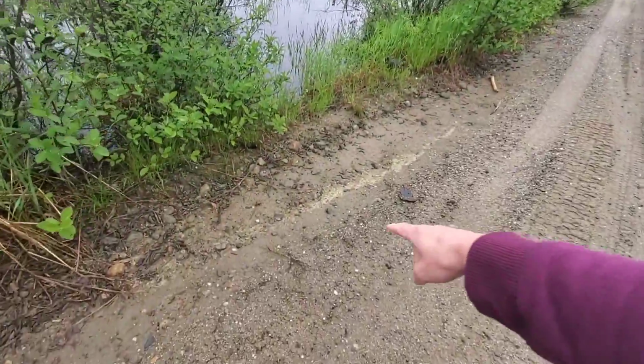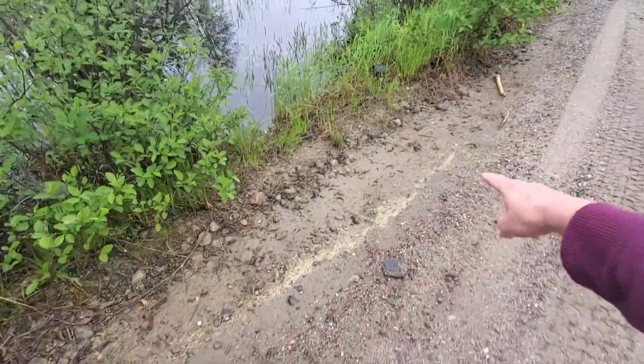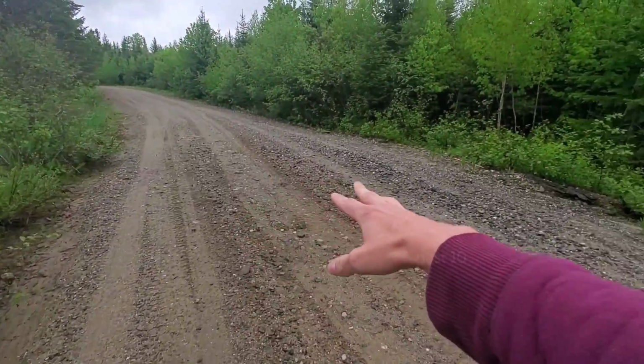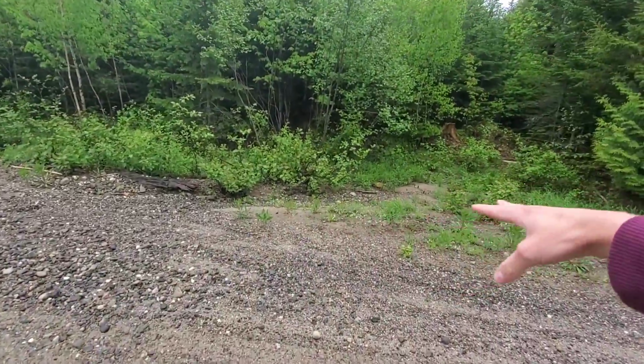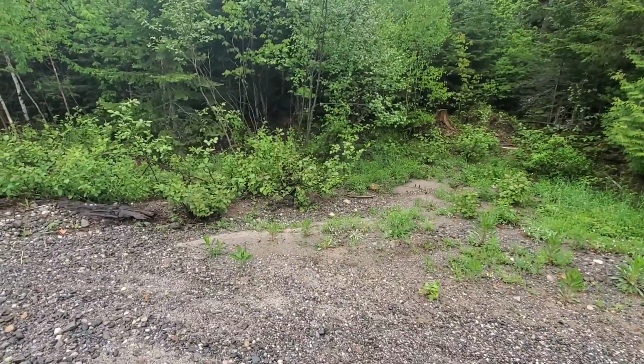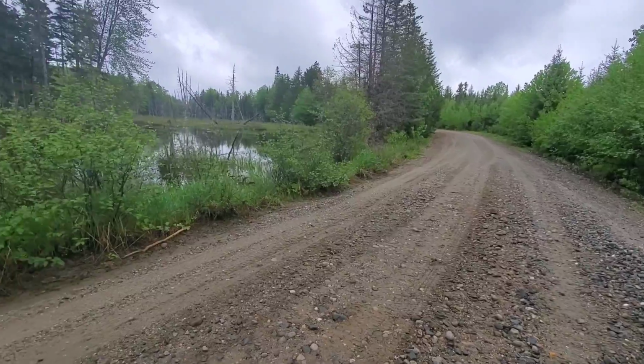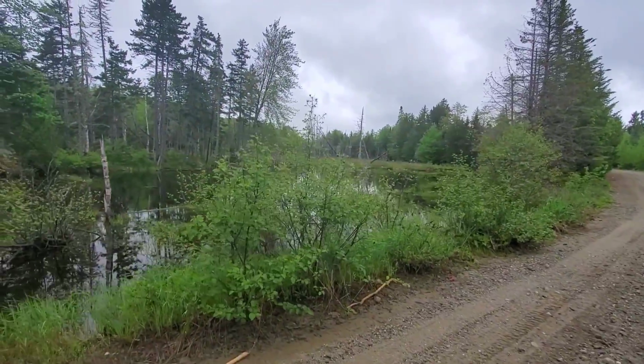See the watermark? That's where it would be normally. It only has to go up like a foot before it starts crossing here. You can see all the sediment. Definitely washes into the woods here. They must have a lodge up there somewhere.